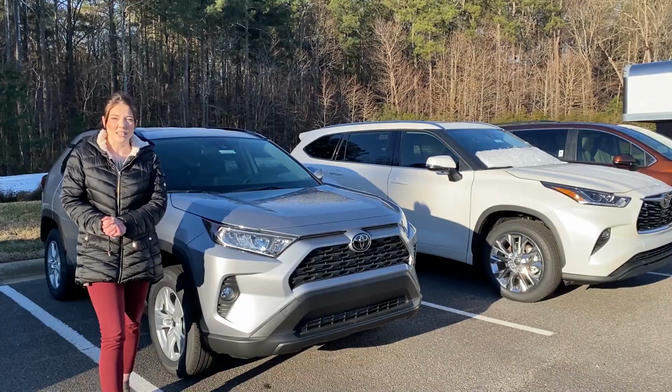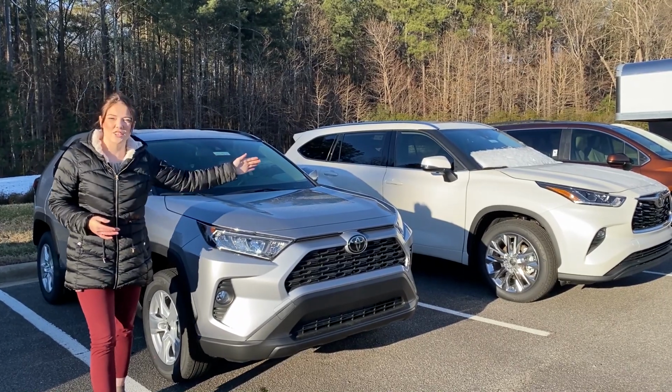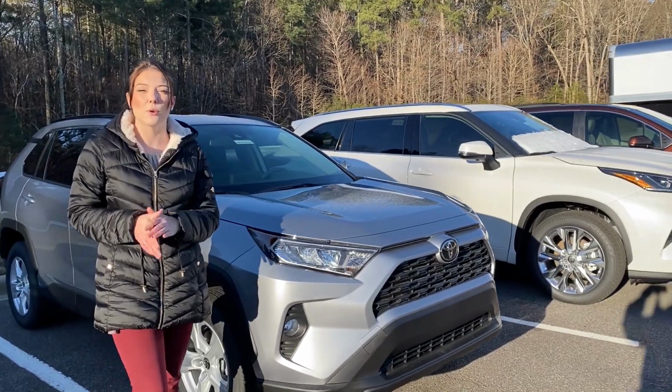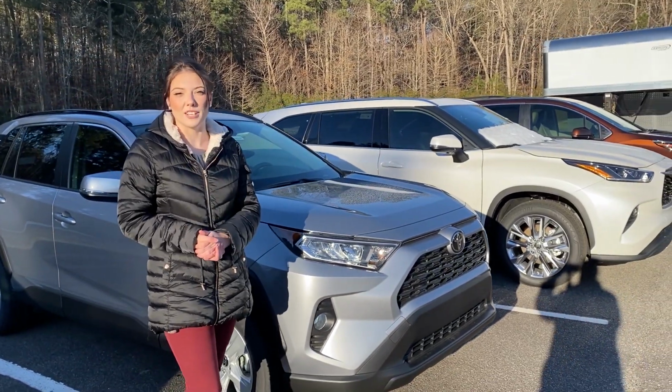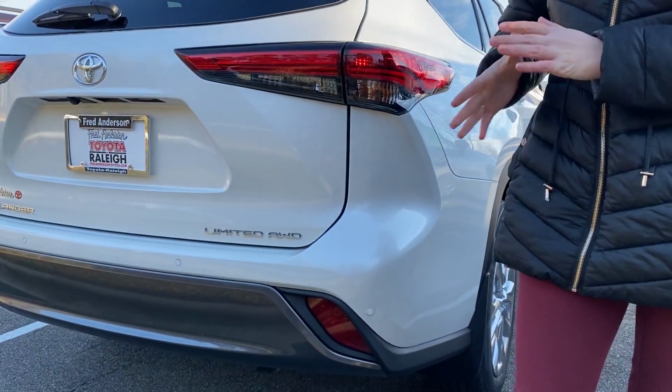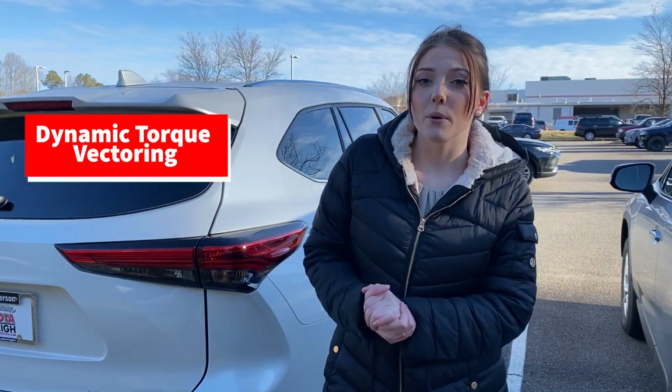Now this is a RAV4 and a Highlander, and they both come with two different options, the on-demand all-wheel drive or the upgraded all-wheel drive option. And on some of our higher trim levels, like this Limited that we have here, it comes with dynamic torque vectoring, which means that the power is being pushed to the back of the wheels, but if you have a wheel that needs more power, it is going to push that power to it. Whether you're off-roading and you've got a tire up in the air, you know you've always got that security.